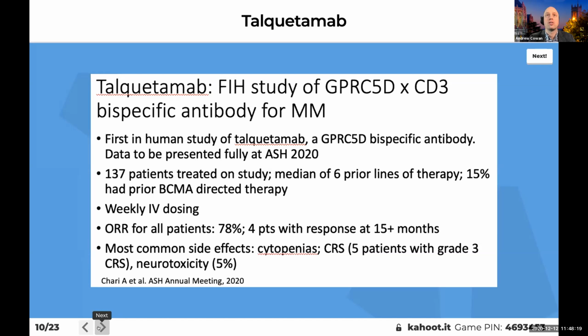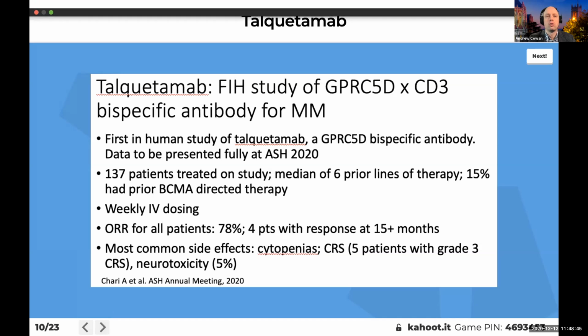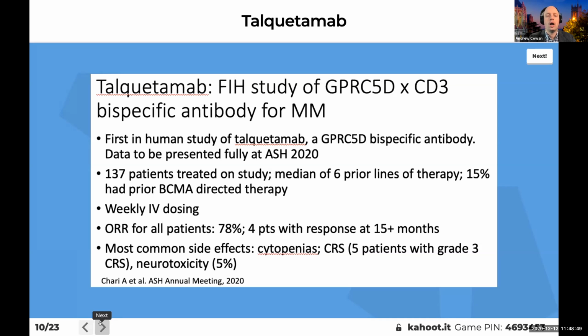Talquetamab is the first-in-class drug that is targeting this protein. It's a GPRC5D T-cell engager. This data were presented fully at ASH, but with, again, heavily pretreated patients. 15% had prior BCMA-directed therapy, with a very high overall response rate, again, with the caveat that this is an early phase study, and that the inclusion-exclusion criteria for some of these studies I think may result in some selection bias with the population, but again, very encouraging with cytopenias, CRS, and neurotoxicity, as well as dermatologic side effects, which is not surprising given the expression profile of GPRC5D. Next slide, please.